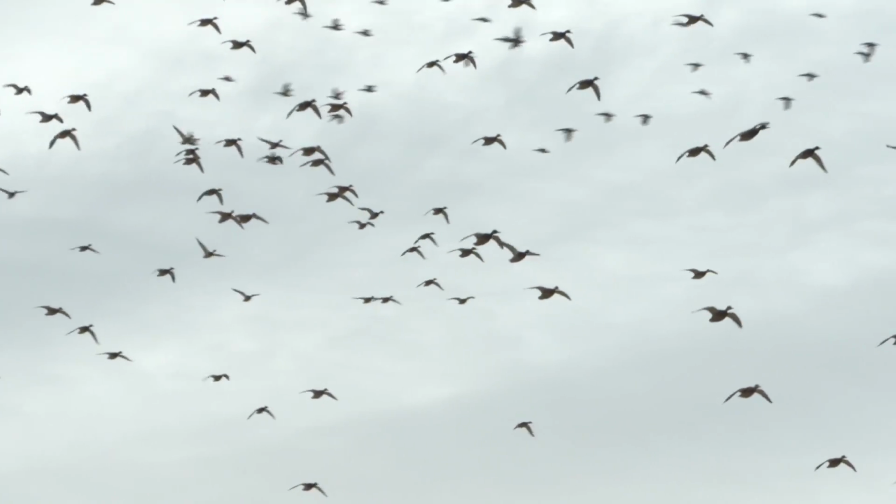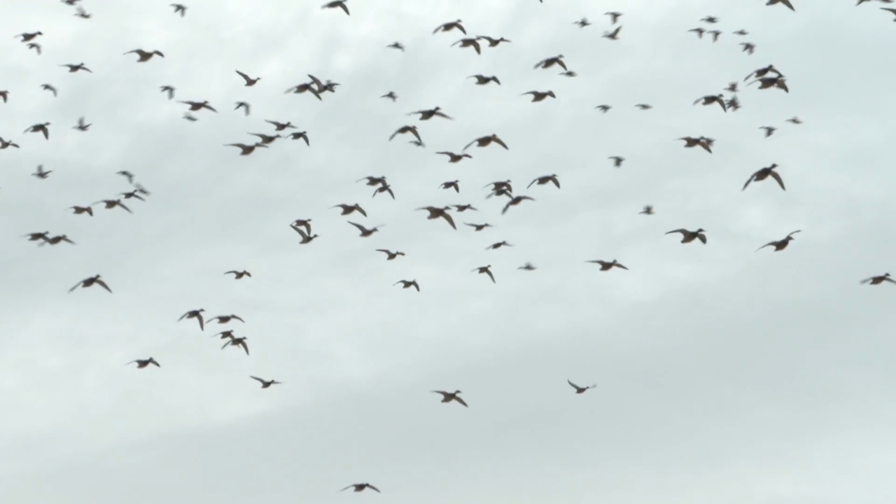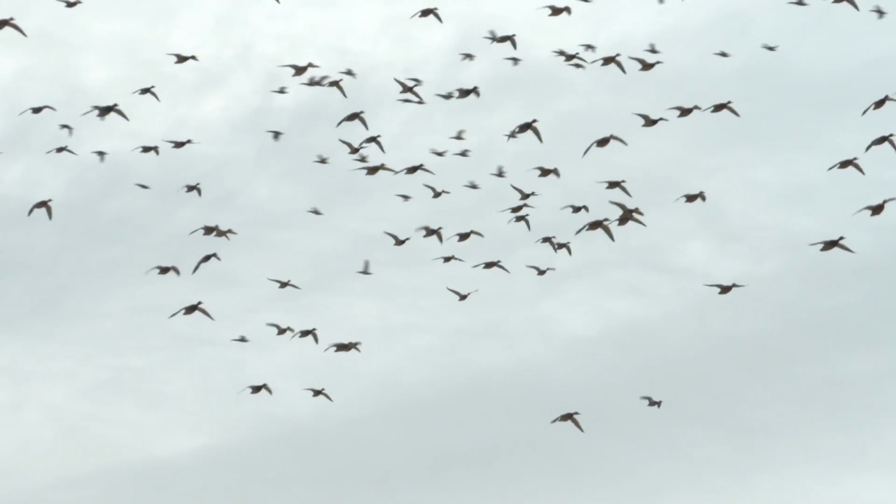Well, late season, which we're enjoying right now, we really get those ducks to congregate in big bunches. And it's been a beautiful fall, so our big late flight push was really late this year. But they're here now, and they're here in certain groups by the thousands.